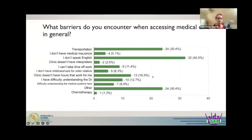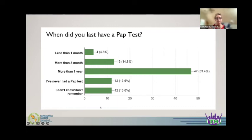But these 2 on the bottom are particularly interesting. So 13% of the participants in the community groups said that they had never had a Pap test, and another 13% reported that they didn't remember if they had or didn't know. So this is a huge opportunity to screen people who are either previously screened or maybe being screened and don't even know what they're being screened for.